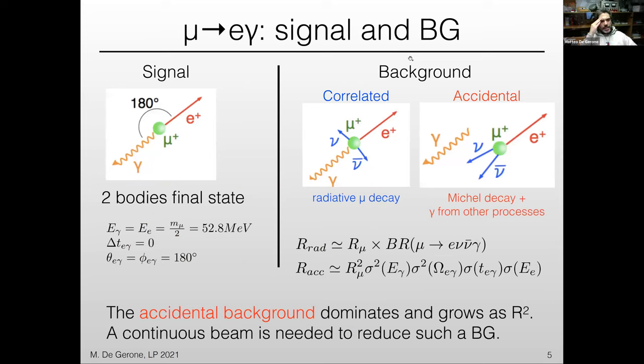So what about signal and background? As I said, the signal is quite simple. It's a two-body final state with an electron and a gamma, which are produced with the same energy, which is half of the muon mass. They are produced in time coincidence and back to back. Of course, we are supposing that the muon is decaying at rest.